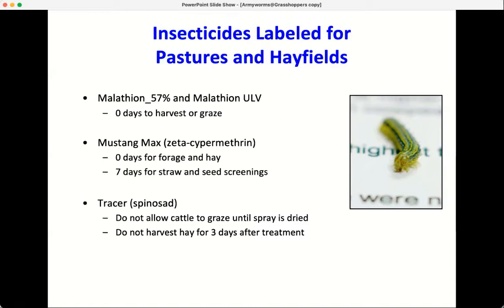So Mustang Max is a general use pyrethroid. I will mention this again: any of the insecticides whose active ingredient ends with THRIN falls under the class of pyrethroids. So there are a lot of pyrethroids that will have activity on a broad array of insects. So Mustang Max will have activity on other insect pests besides just the fall armyworm, such as the grasshopper or the Bermuda grass stem maggot.